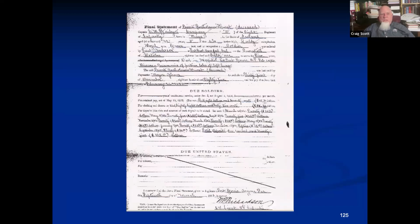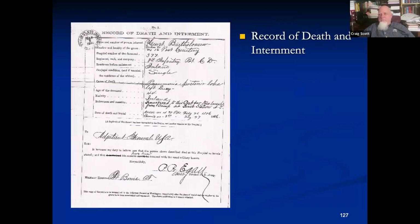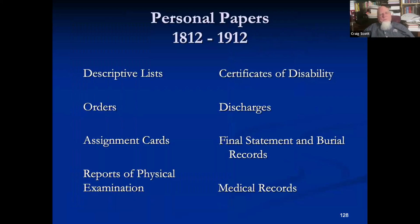And this is what one looks like. Basically, it's a list of what's due the soldier and what's due the United States. You may also find an inventory of personal effects, and then the record of death and interment, which basically says where the guy is buried. In personal papers, that's Entry 94 of Record Group 94, the records of the Adjutant General.